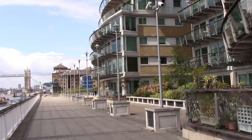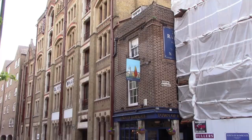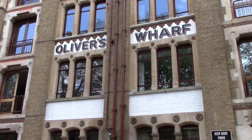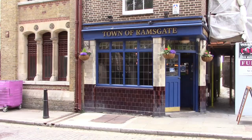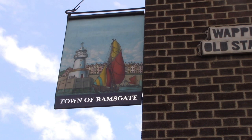There are many new flats and apartments along the Thames in Docklands, and many of the old warehouses that survived the Blitz have been converted into dwellings. The Town of Ramsgate is one of the many old pubs along Wapping High Street. It has steps that lead down to the river.